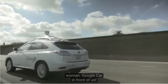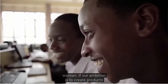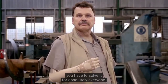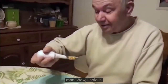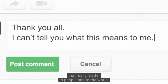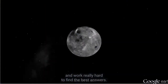And now the car is in control. Google car in front of us. We always tend to ask the question, how can we make it better? So there's always this sense of optimism and curiosity that you can make a difference. If our ambition is to create products that have planetary impact, it's not good enough to just solve it for some people. You have to solve it for absolutely everyone. The unifying theme, if there is one, is seeing something that doesn't work that well and trying to use technology to make it better. Wow, I heard it. That is fantastic. We want to get deeper into the problems that really matter to people and to the world. Just because we've been successful in the past doesn't mean we're preordained to succeed in the future. That's why we need to keep on asking the big questions and work really hard to find the best answers.